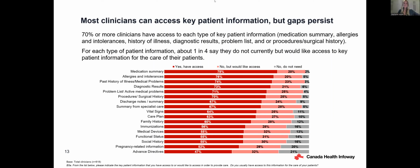And while clinicians do report fairly high access to most types of information, we see consistently across nearly all types of information that roughly 1/4 of clinicians say they currently do not have access, but would want to access this information for the care of their patients. So what we're seeing is gaps in accessibility where some clinicians need, but don't actually have access to certain information.